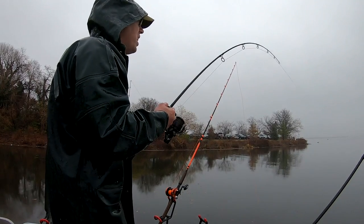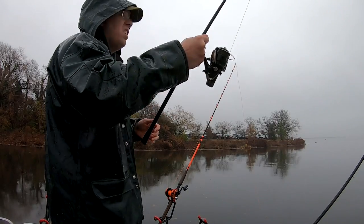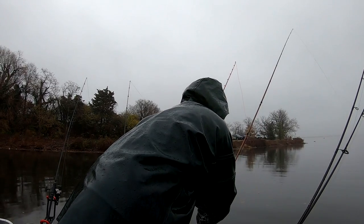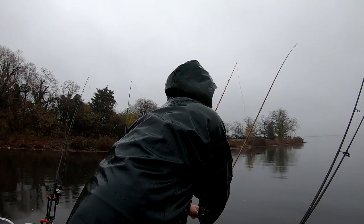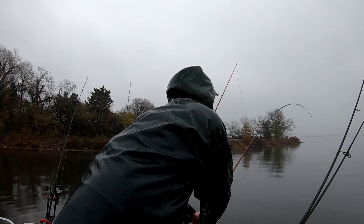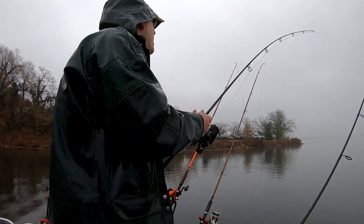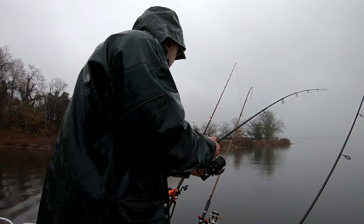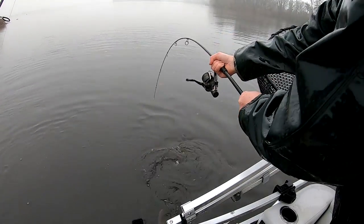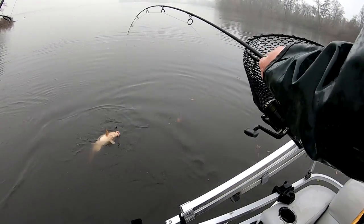Oh, we got another one over here. I can just see my other line going crazy. Oh, geez. Okay. This is why having good rod holders is important. You get a double like this, just let the rod holder fight him for a little bit. This guy is thick. That is a muscular carp. Oh my goodness.